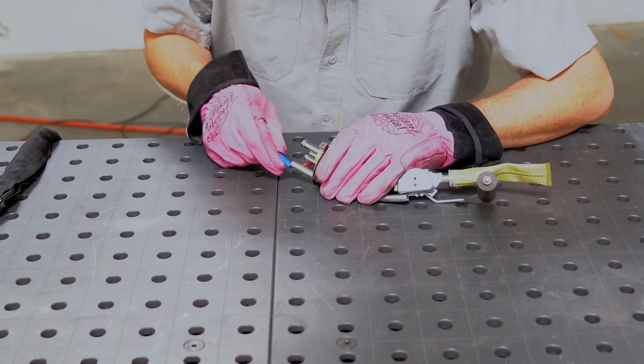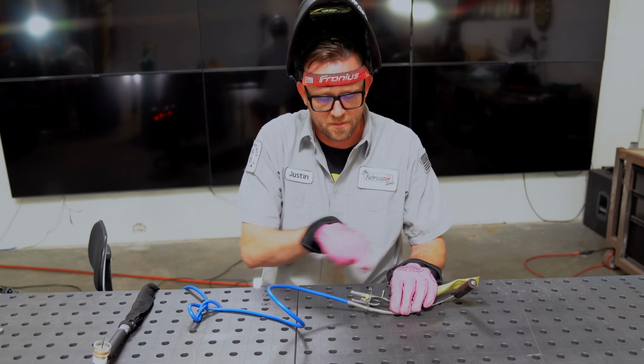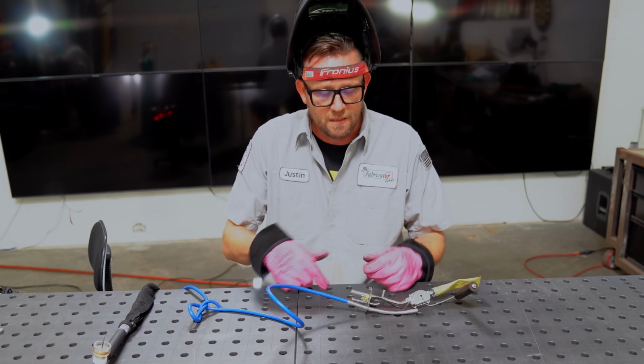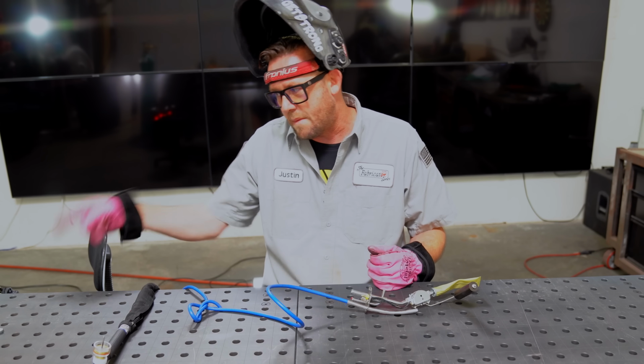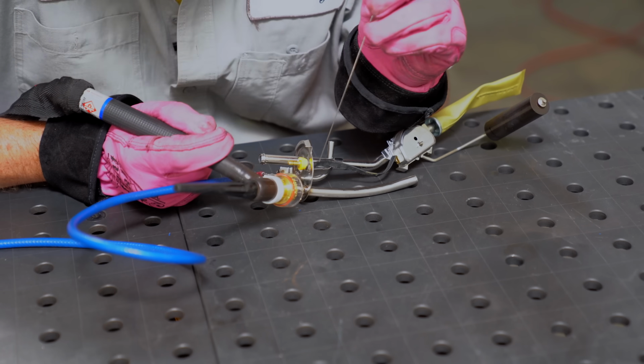Okay, argon line is hooked up. Got it wrapped around the table so that way it doesn't move. I got about 5 CFH pumping through this hose right here. We don't need a whole lot, really hardly any at all. And we have to run this kind of light on the amps anyway to avoid blowing through the tube. So I have a maximum on my foot pedal of 40 amps right now. Let's see if I can get a little drop.